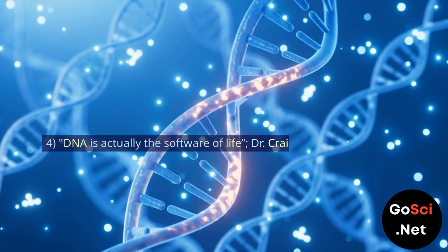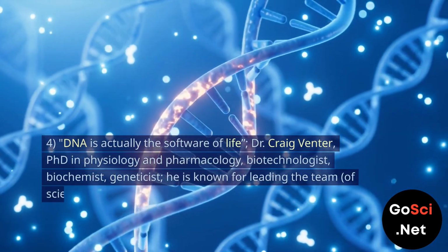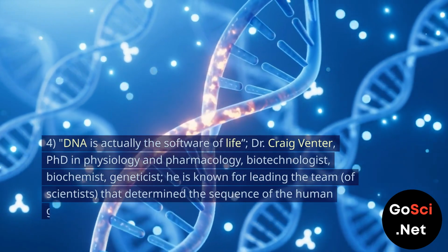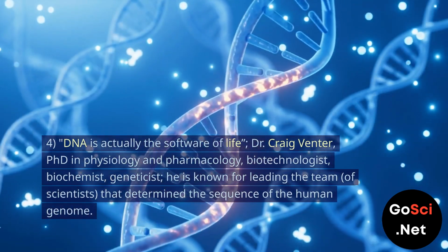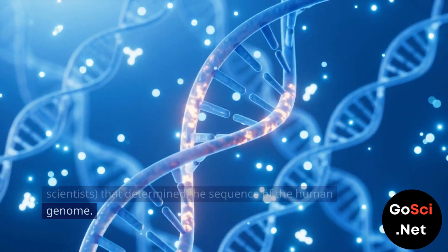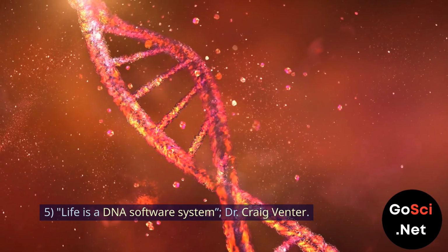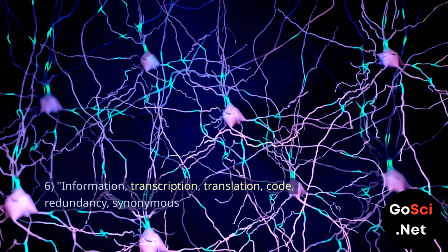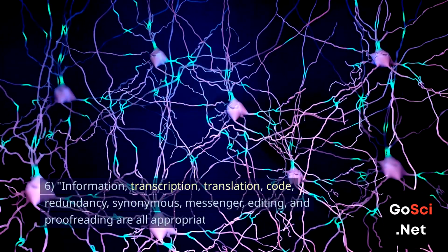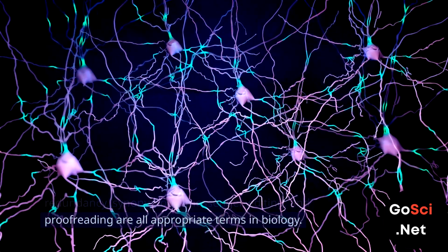4. DNA is actually the software of life. Dr. Craig Venter, Ph.D. in physiology and pharmacology, biotechnologist, biochemist, geneticist. He's known for leading the team of scientists that determined the sequence of the human genome. 5. Life is a DNA software system. Dr. Craig Venter. 6. Information, transcription, translation, code, redundancy, synonymous, messenger, editing, and proofreading are all appropriate terms in biology.